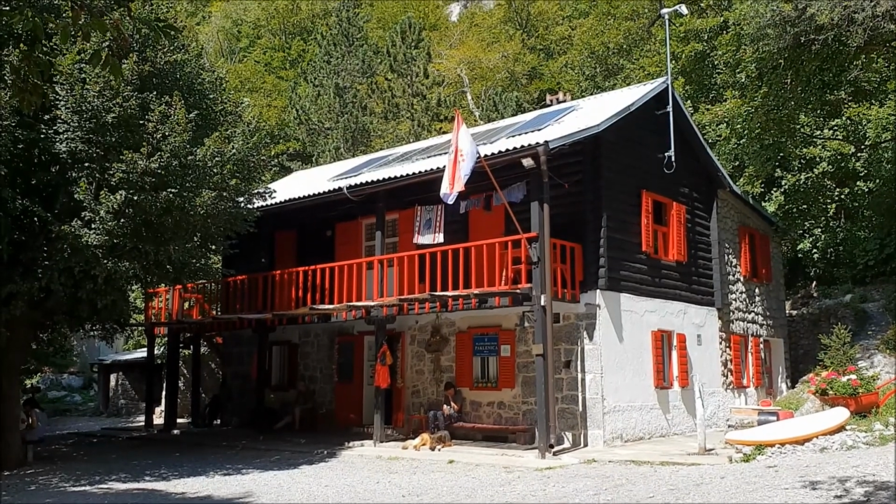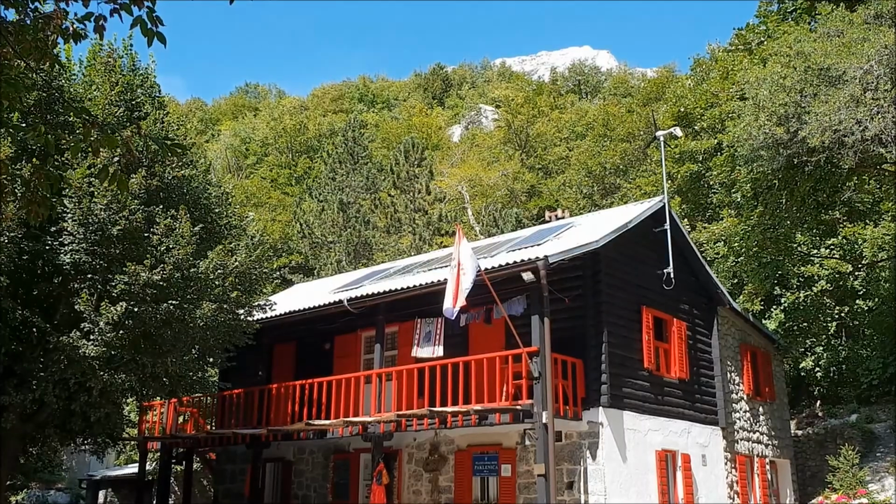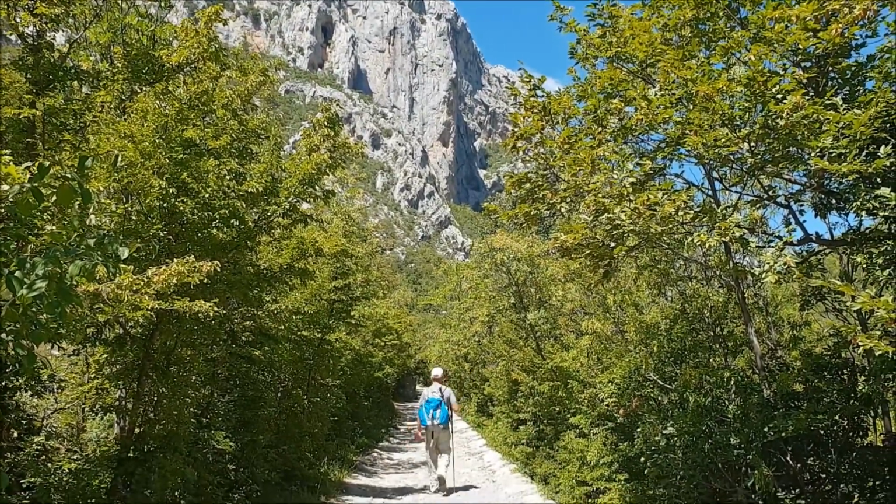That's why most hikers spend the night at the Paklenica mountain lodge before their ascent to Vaganski Vrh or Sveto Brdo.